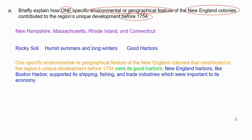All right, so go ahead and practice now with B and C. Now that you know what the colonies are, make sure that you're using that ACE method. And good luck and strive for 5.